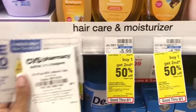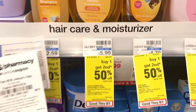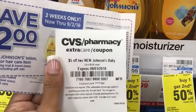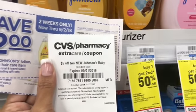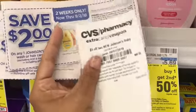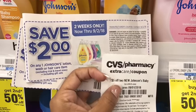So the deal on the Johnson's products are buy one, get one 50% off. I'm going to be picking up one of these new shampoos. I have a CRT for $5 off of 2 new Johnson's baby products. And I also have a coupon for $2 off. And these coupons were in the inserts last week, 8.19.